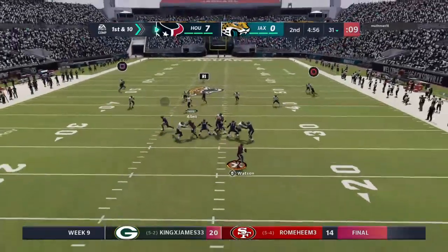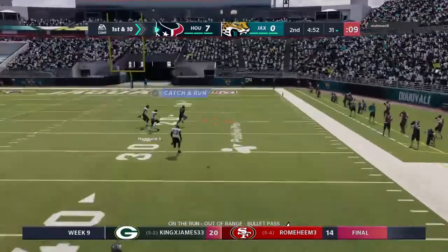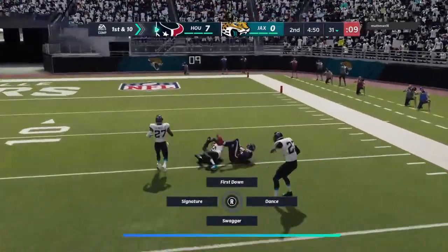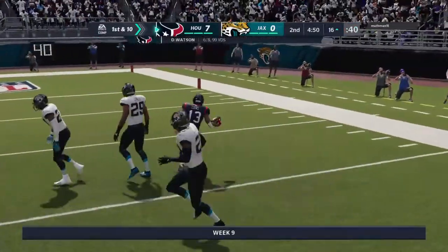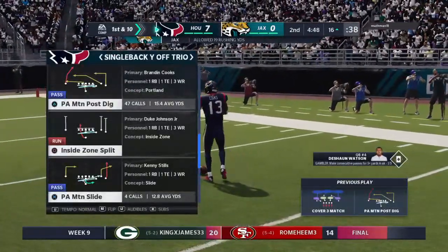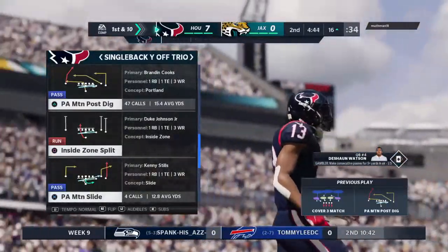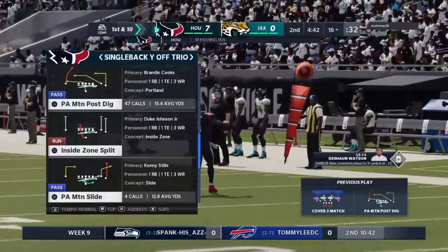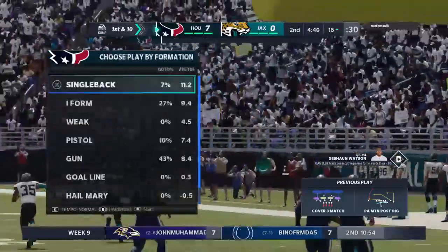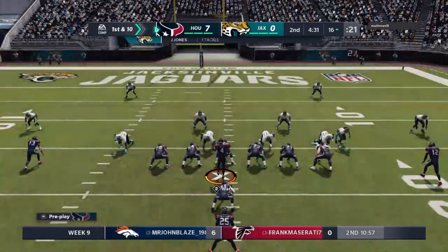After the interception, here's Watson. He'll buy some time on the run, he'll let this go deep right. That's caught inside the 20. And they finally bring him down, but he reaches the 16. In our pregame meeting, all they talked about was keeping him hemmed in and wanting him to make his throws from the pocket because they knew he was pretty dangerous if he got outside, and he just showed it right there. Pretty good arm, too.